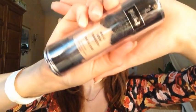Next, I'm using foundation. Currently, I've been using Kat Von D's Lock It Tattoo Foundation. I love this stuff. I'm going to put about a pump and a half on the back of my hand, and then I'll use my beauty blender to buff it all out. Make sure to also drag it down to your neck.